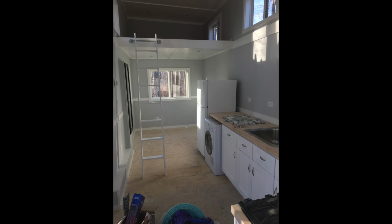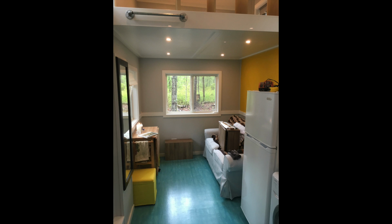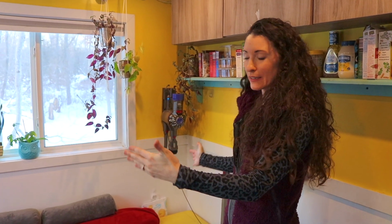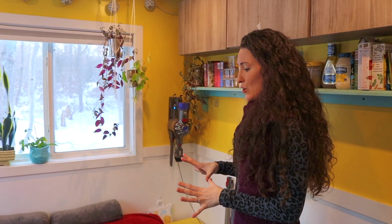Over here is something that we've made a pretty big change with recently, and that's our couch. We had a love seat from IKEA. It was one of the things that we bought on our original trip when we were furnishing the tiny house. And what we decided was that the couch was taking up a lot of room. It actually didn't fit the space perfectly. There were some gaps on the side where there was unused space, and it was just kind of inefficient.